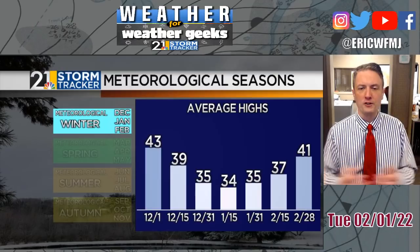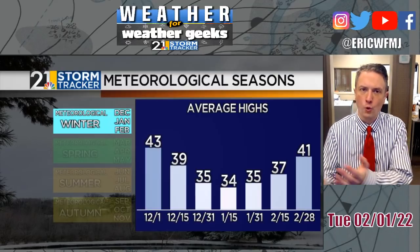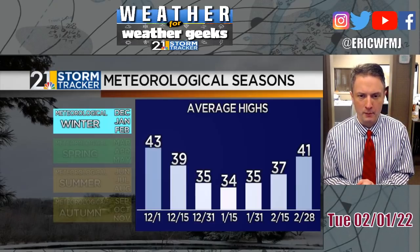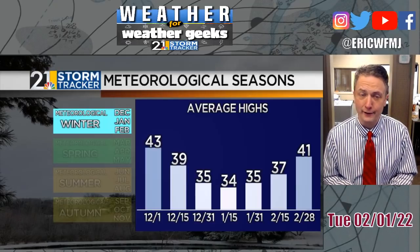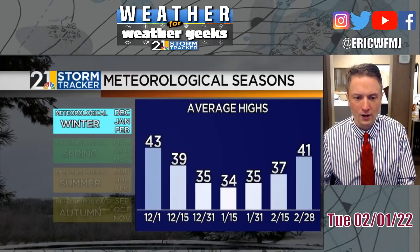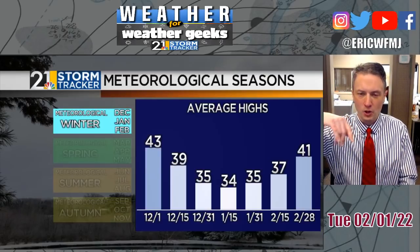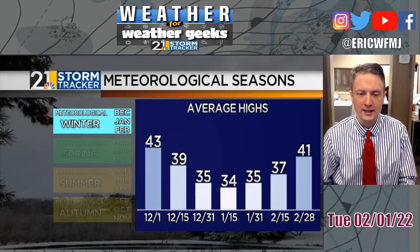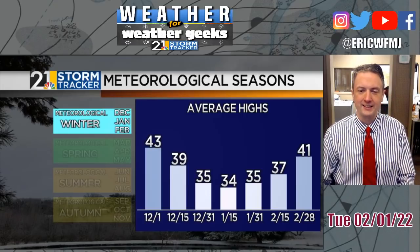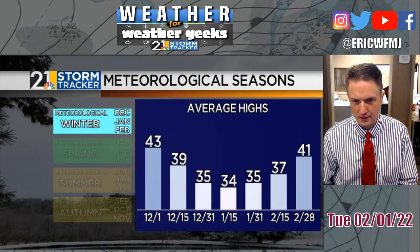Yeah, it's February 1st. We're into the final month of meteorological winter, and we have now turned the corner when it comes to our daily average temperatures. Our average high bumped up from 34 to 35 on the last couple of days of January, and so as we begin February, we really start to rise upwards in earnest, and by the end of February, our average high is out of the 30s and into the lower 40s.